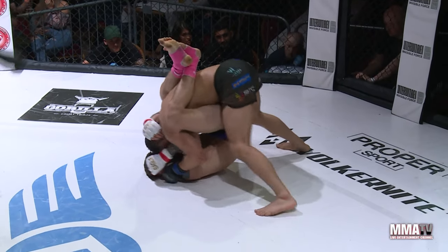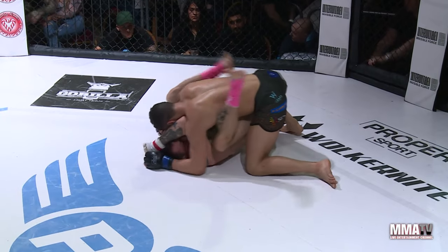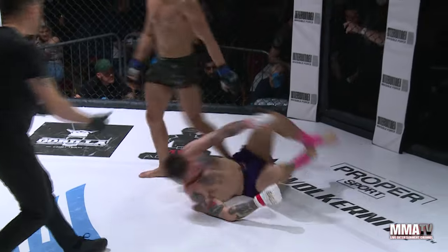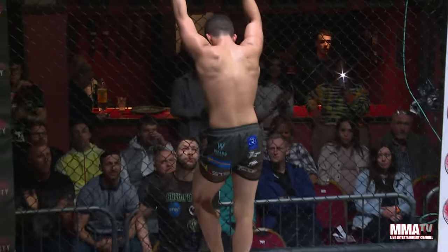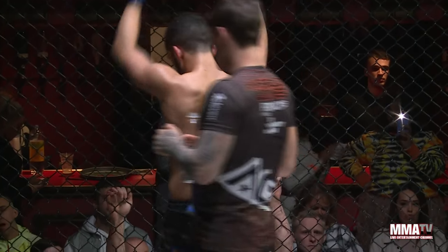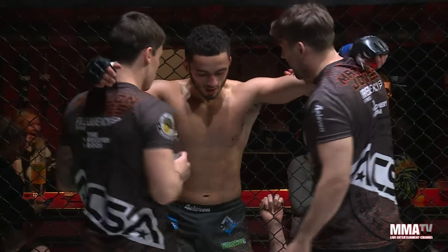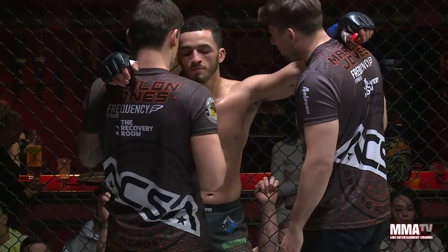Only 10 seconds left, and again, a round that he spent underneath Marlon, absorbing the pressure, not taking a lot of damage. But unfortunately, unlike the first round, he couldn't even make the argument that he came close to submitting Marlon. That one was even more one-sided than the first. So you wonder what the advice from Alex Anlin is going to be.